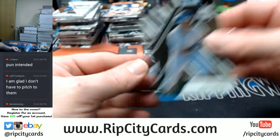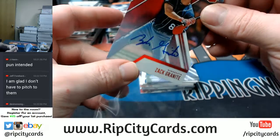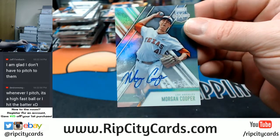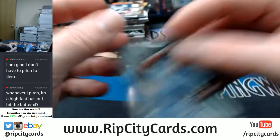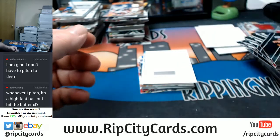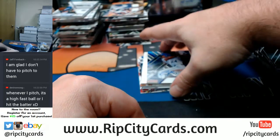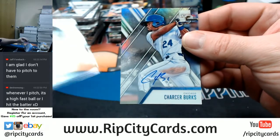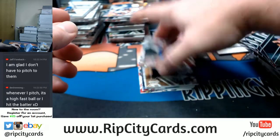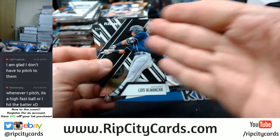Castillo /75, 2 triple nines, Minnesota Twins, Granite, 35 die cut auto. Morgan Cooper, Los Angeles Baseball Organization, autograph. Baez /99 /999s. Another Nick Prato. Another autograph. Charcer Burks. Chicago squad. Matias Royals /299 /99.